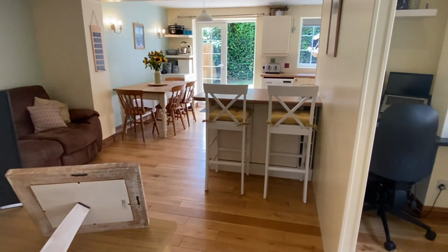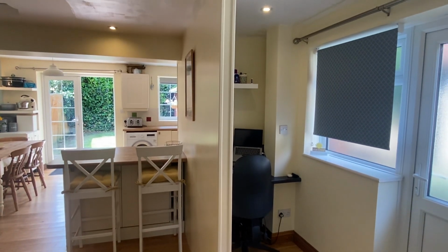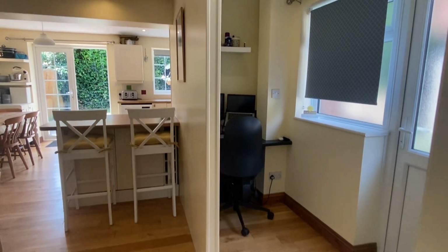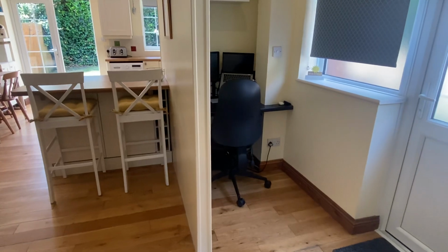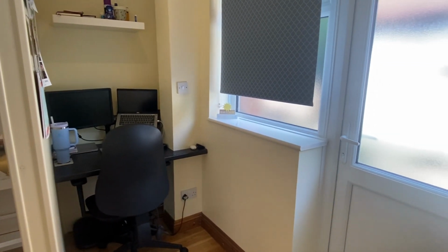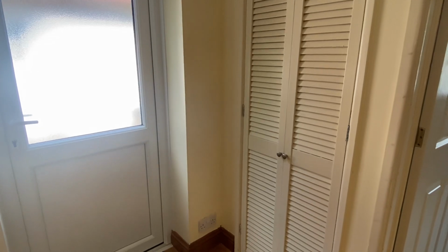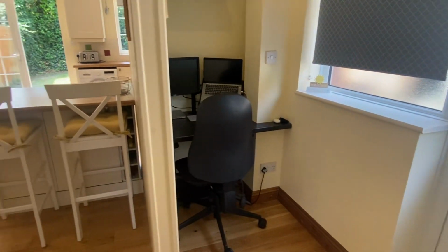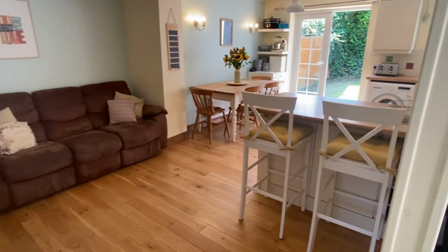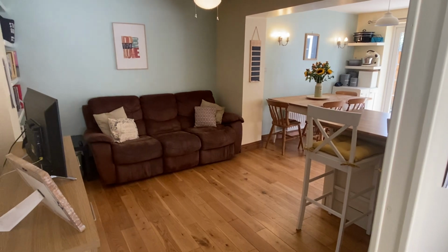But before I show you the main area, I'm just going to show you to the right hand side here. The current owner has just put a sort of small stud wall here, and it creates a little study area, as you can see. There's a door here taking you to the side access, and then swinging round, there's an understairs storage cupboard there. So in addition to this little study area, we have, firstly, this is where the original kitchen would have been. So this is now a sort of family room.